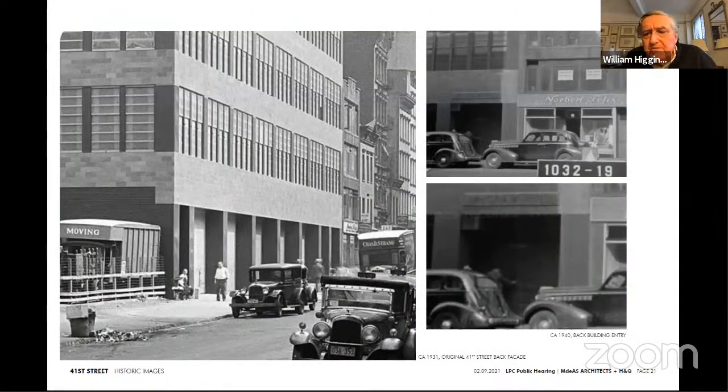Here's the condition as well as we could find it documented historically. If you look at the photo on the left, you'll see that the major difference is that the loading dock infill was recessed quite deeply, all the way to the back of the original columns. So it gives a lot more of a sense of depth and shadow, multiple planes to the infill. And those two photos on the right are what little bit we have documented of that secondary entrance on the east edge of the building, the easternmost bay, where there's a sign above the entrance on the horizontal that gives the name of the building. Next.